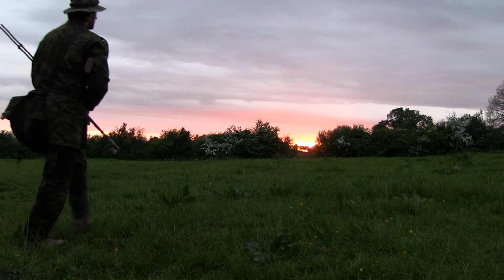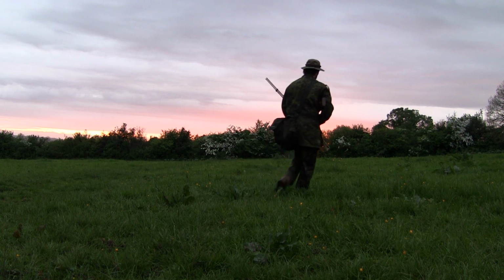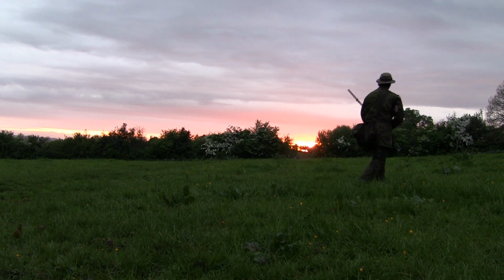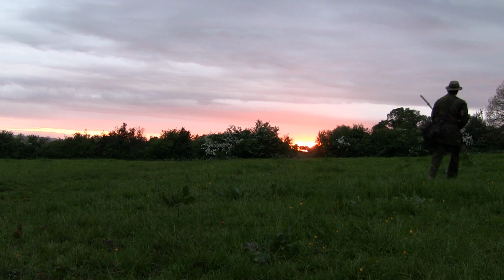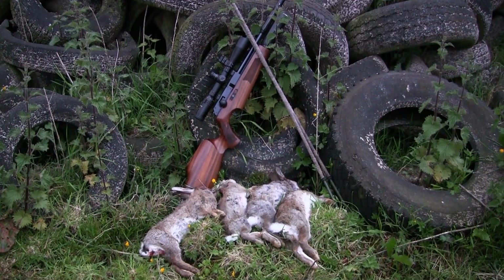So the sun's slowly setting and we'll head back home to the van. Four rabbits in the bag and another nice evening to be out.